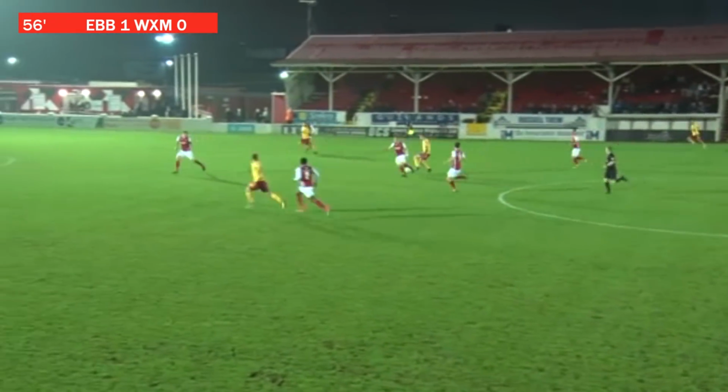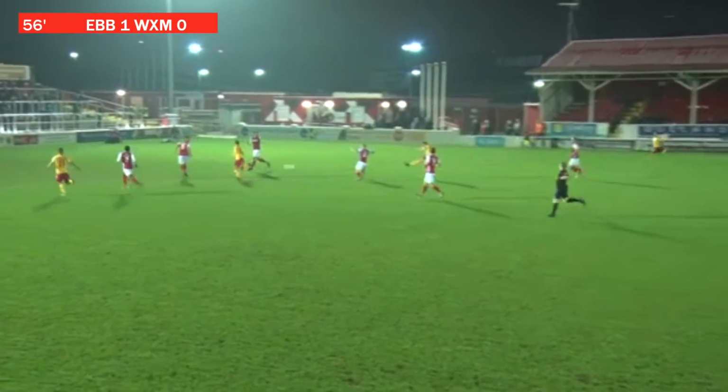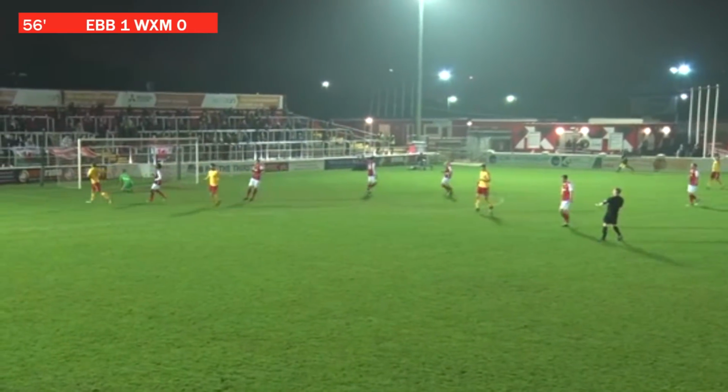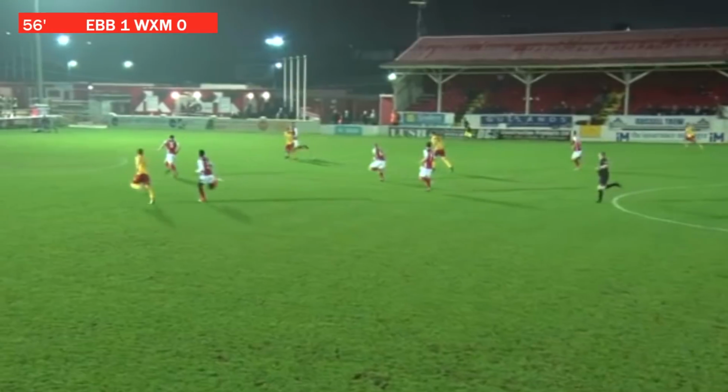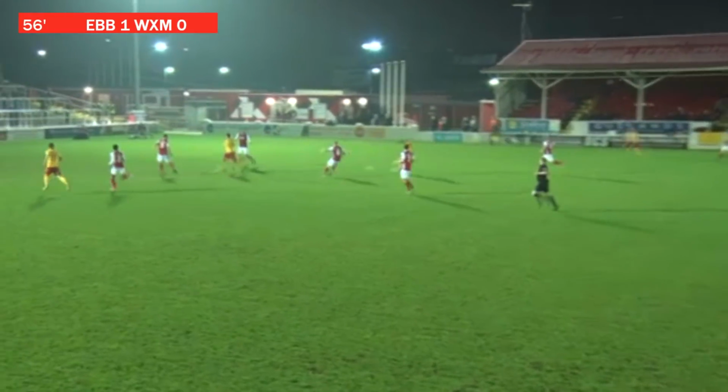Ainge. Here's Quigley now. Devidex is bursting forwards. Quigley goes central. Has a go. Good effort. Unlucky. I suppose lunging after that. Good strike from a long way out by Quigley. Couldn't quite hit the target.